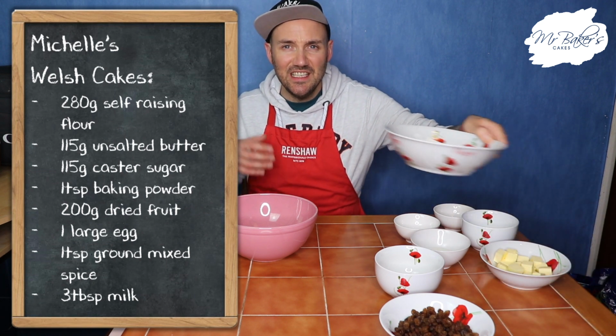The first thing I'm going to do, as always, is take you through all of the ingredients you will need to make Michelle's Welsh cakes recipe. To start with, you will need 280 grams of self-raising flour. So remember, that's the one that's got the raising agent in.